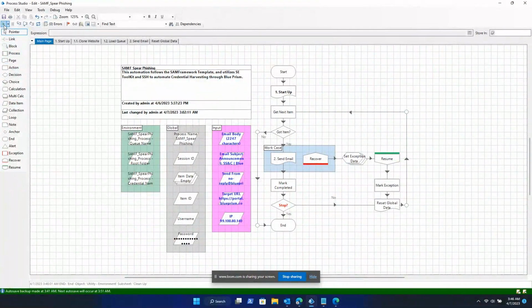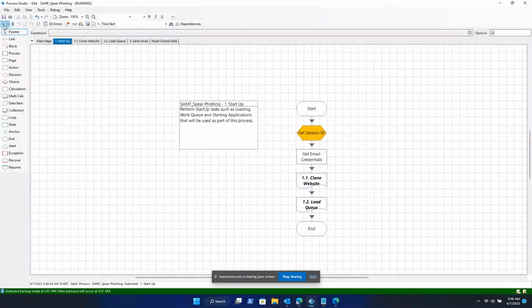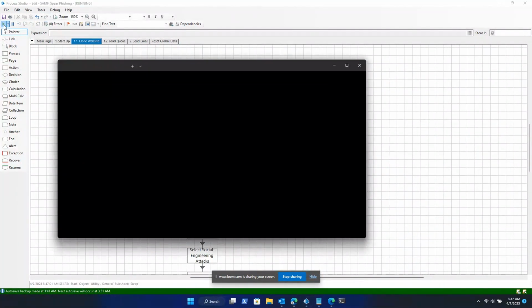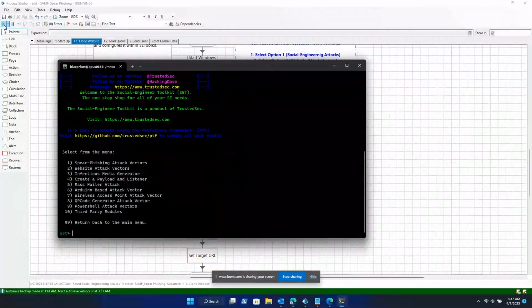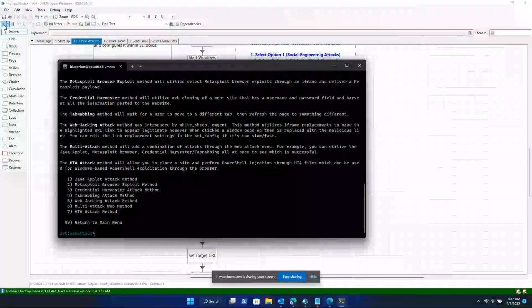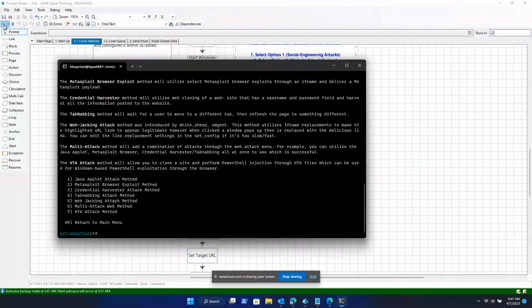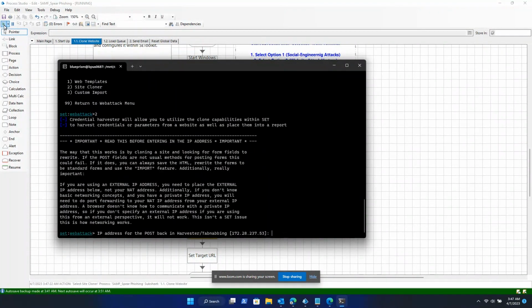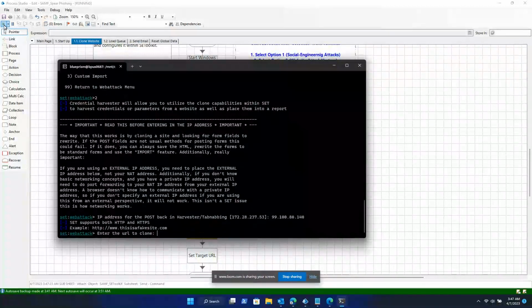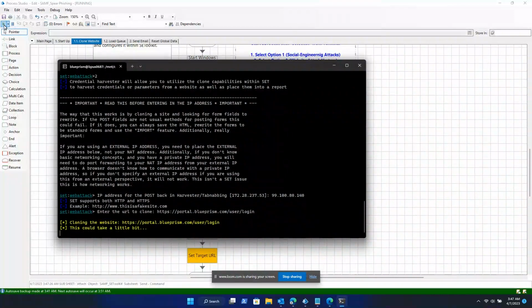The automation begins by launching the Social Engineering Toolkit, or SE Toolkit, an open-source application designed for social engineering penetration testing. The digital worker navigates SE Toolkit's terminal interface, selecting the options for social engineering attacks, then website attack vectors, and finally credential harvesting. The digital worker passes SE Toolkit the URL of a legitimate website, and SE Toolkit instantly creates a clone version of the website that is visually indistinguishable from the original.